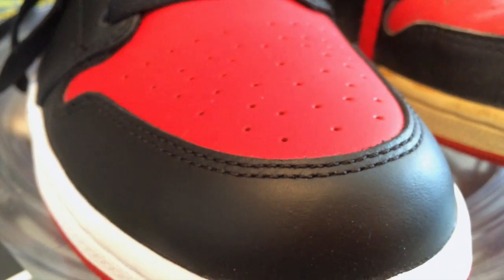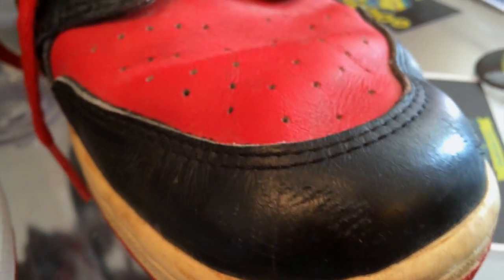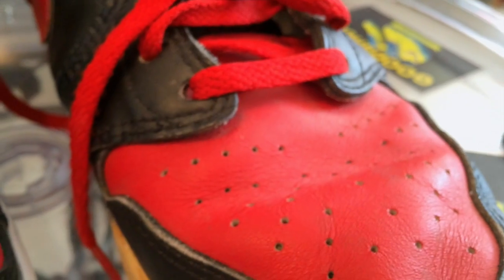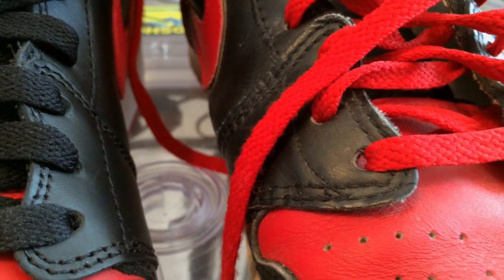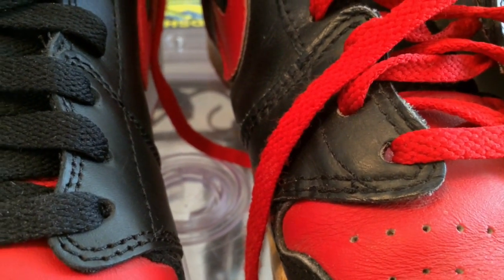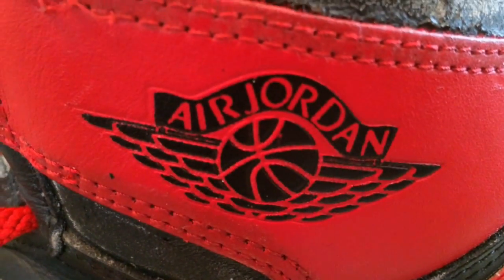This is the retro. And this is the original 1985. Notice the differences in the leather. Even though this one here is completely beaten and worn down, I don't think it takes much to see the difference in the buttery soft leather back in 85 and how durable it is, as compared with today's, even when we do a retro that is very well done and better leather than most.